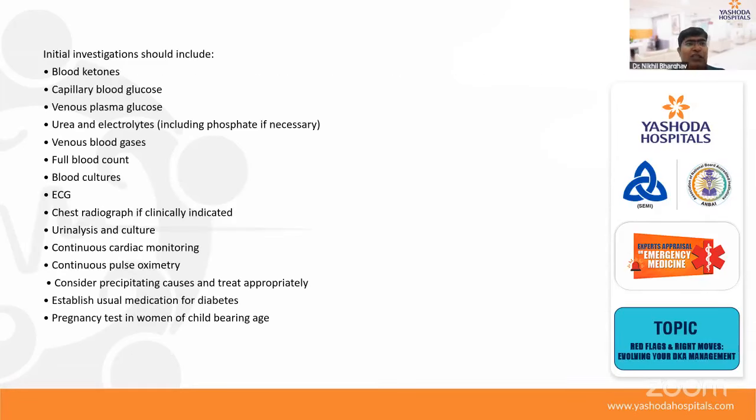Full clinical examination needs to be done. Initial investigations should include blood ketones, capillary blood glucose, venous glucose, plasma glucose, urea and electrolytes, venous blood gases, full blood counts, blood cultures, ECG, chest radiography if indicated, urinalysis and cultures if indicated, continuous cardiac monitoring, continuous pulse oximetry. You have to look into precipitating causes as soon as possible, because the sooner we reverse precipitating causes, the earlier we can get the patient better. And we have to establish the usual medication for diabetes they take, and what could be the triggering factors, like we have discussed, SGLT2 drugs. A pregnancy test has to be done in women of childbearing age. That is very important.